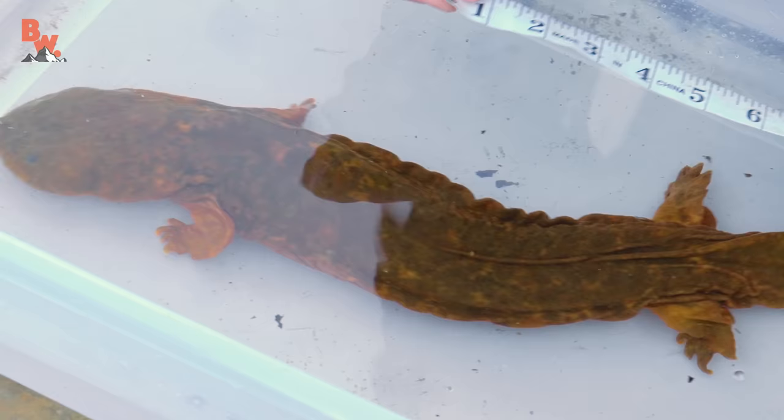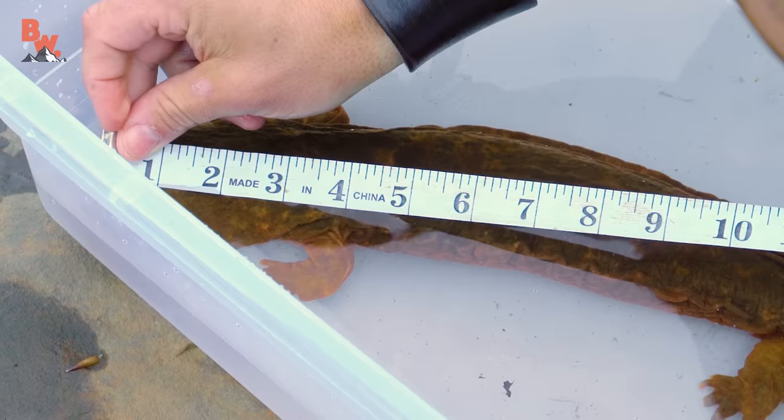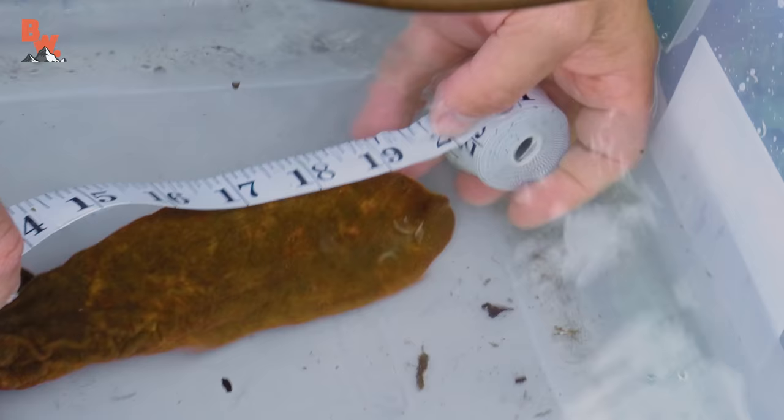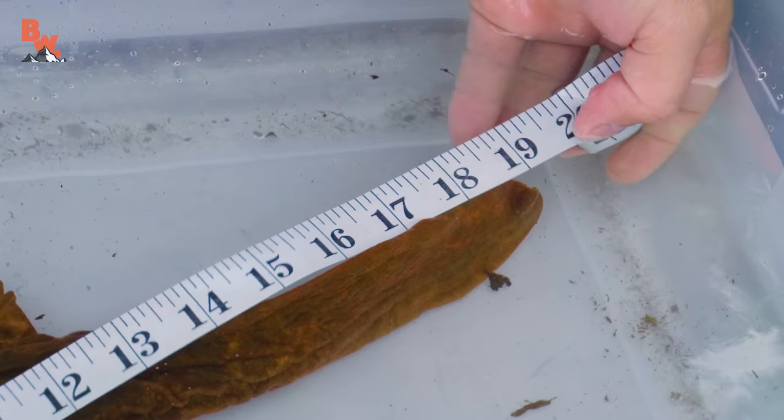Now, one thing that I do want to do very quickly here is actually get the length of this hellbender. We're gonna do a little biometric research here. Try to get completely stretched out here. Tip of the snout to tip of the tail. I think with the bend, it's 20. That looks like a 20-inch hellbender right there. Wow, 20 inches in length.